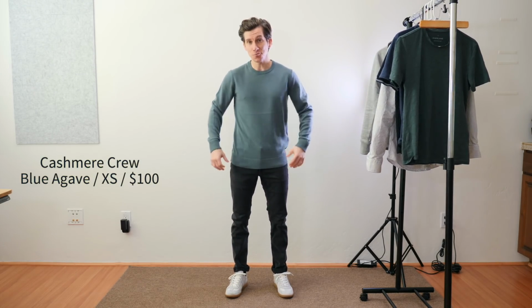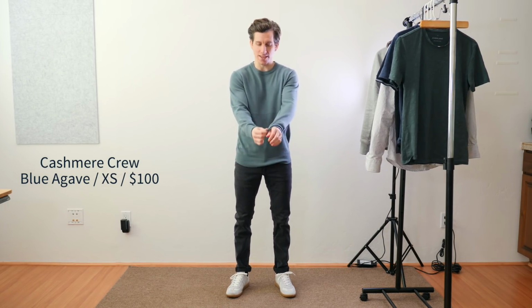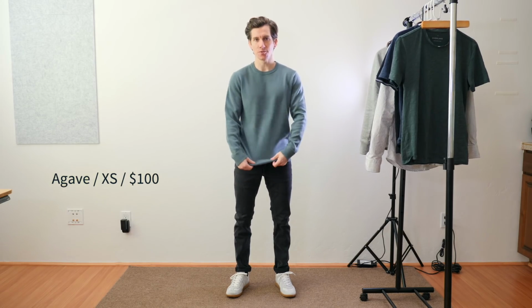So as you can see, it is a little big on me. I think this would shrink up really nicely actually, so I am gonna try to do that. I'll keep you updated, but yeah, right now it's a tiny bit big, but man, super comfy. It feels really good. Like you could definitely wear this without an undershirt.